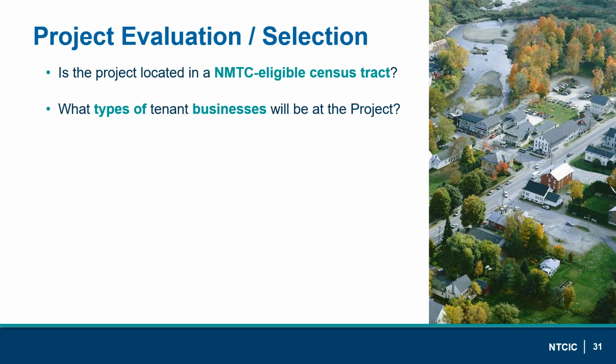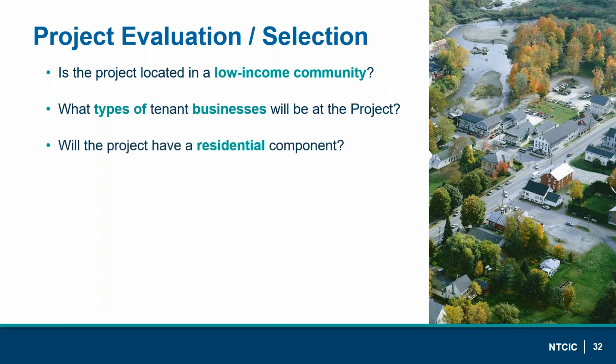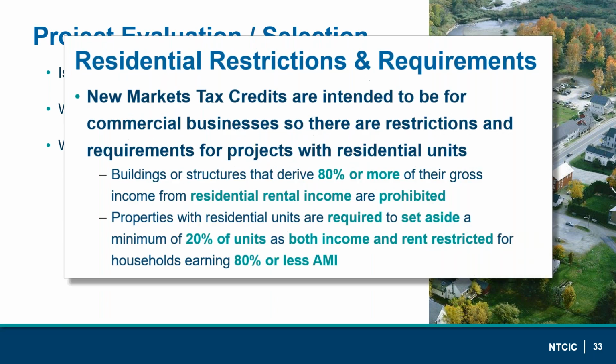We'll also want to know if it will have residential units. The New Markets tax credit is meant to be for commercial uses, but mixed-use projects are very common in commercial corridors. So does this mean no residential at all? Well, no. A building cannot have more than 80% of its total gross income coming from residential rents, though. So this is something that needs to be looked at and worked out during underwriting to ensure that the project remains in compliance during the 7-year compliance period.